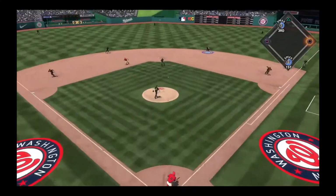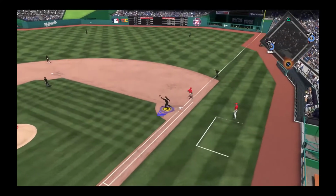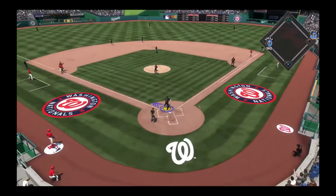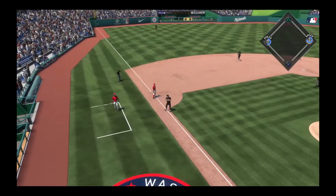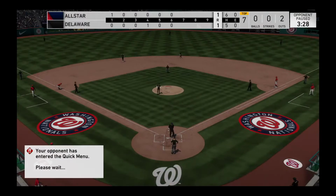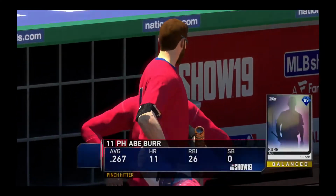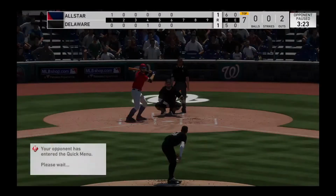Obviously, he's not fatiguing whatsoever. Still in the mid to high 90s with his fastball. These guys got to stay on the attack if they're going to have a chance. Off-balance throw, but he couldn't get enough on it, so it'll be scored as an infield single. Abe Burr will come on to pinch hit here in a big spot. Now coming into pinch hit, Abe Burr.